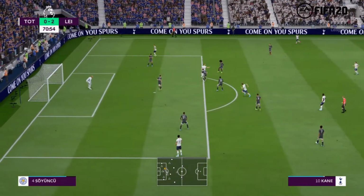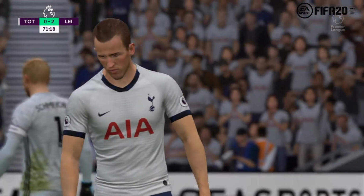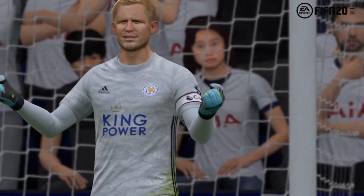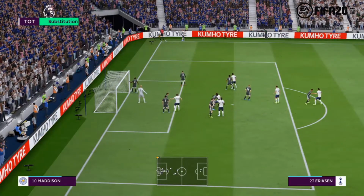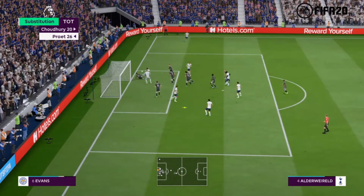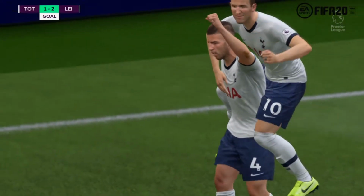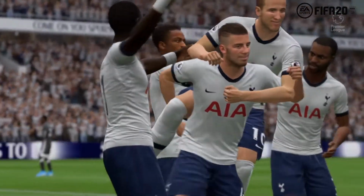Kane. Chance to cut the deficit here. That is a startling save. That's all about reactions and agility. Eriksen's corner. He got back somehow to get back in the game. Well, that goal puts them on the comeback trail, possibly. Deficit cut to just one goal now, and they'll be hoping to use the time profitably. You never know, maybe turn this around totally.